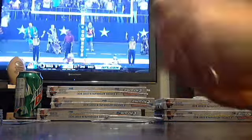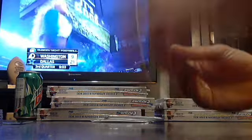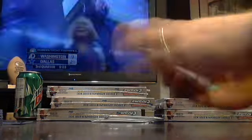Four base. Still, I don't think you can ever go wrong with a Buxton auto. Yanks, Adam Warren, refractor. Three base.